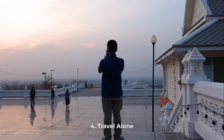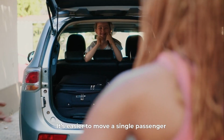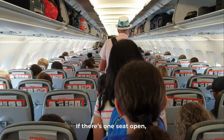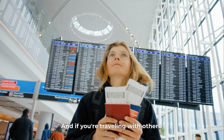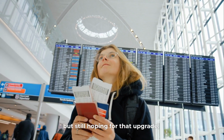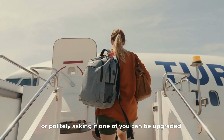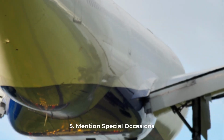4. Travel alone. Going solo boosts your upgrade odds. It's easier to move a single passenger into business class than to reshuffle a family or a couple. If there's one seat open, the airline wants to fill it easily and discreetly. And if you're traveling with others but still hoping for that upgrade, consider checking in separately or politely asking if one of you can be upgraded due to special circumstances. More on that next.